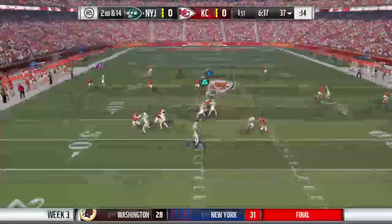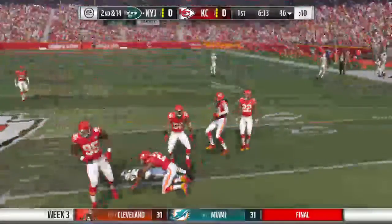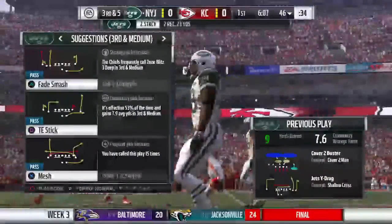Now a shotgun snap as they'll look to throw. He's going to find his running back. It's complete, and he'll be taken down at the 46-yard line. It'll be a gain of 9, and it'll be 3rd down.